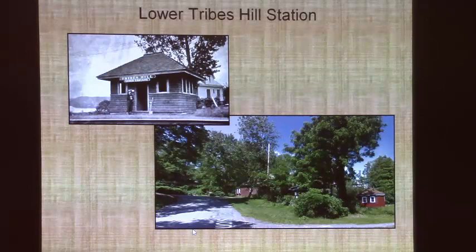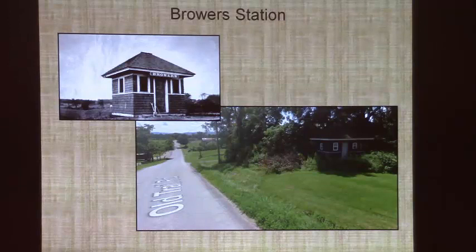Browers. Just above Tribes Hill, up on Old Trail Road. If you drive out Old Trail Road, you get up to the old Browers Mansion. Big stone house, or big brick house. It sits on the right-hand side of the road just before you make a sharp left-hand 90-degree corner. That's the Browers Mansion. The trolley line used to run behind their house down by the creek in what they called the Valley. They had their own station back there. Remember I said a lot of families, stations were named for them?